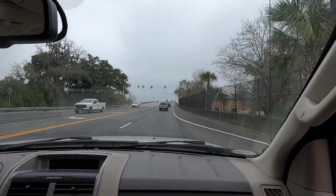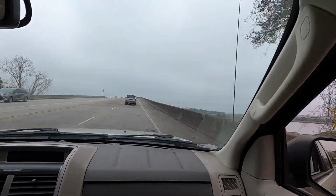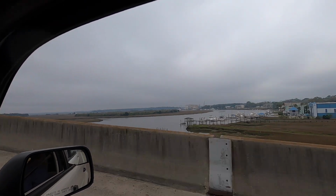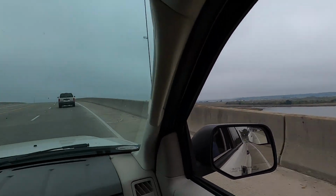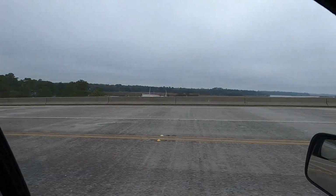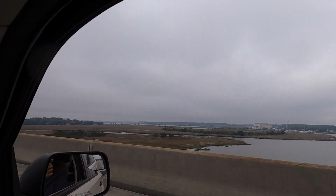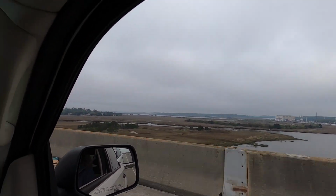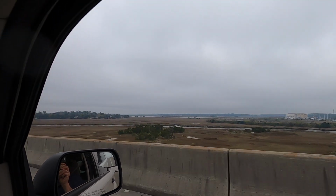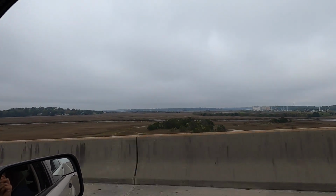This is the bridge that goes over onto Whitemarsh, so we're leaving the mainland and going on to the island that we lived on. The Bonaventure Cemetery is back over that way, where we just were. You just saw the video of the bridge that we're on now from the cemetery. This is all salt marshes, and from the looks of it, I would say it's high tide.